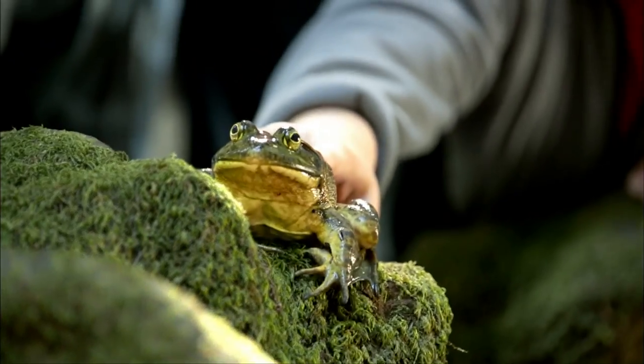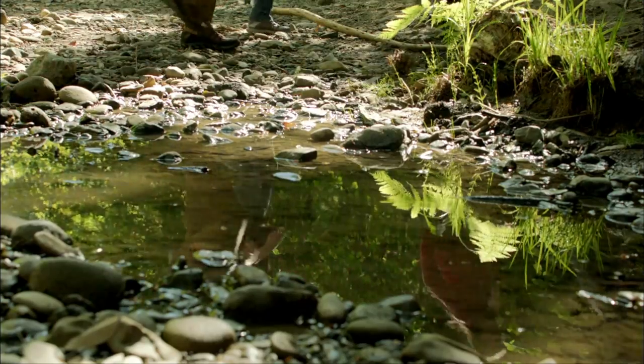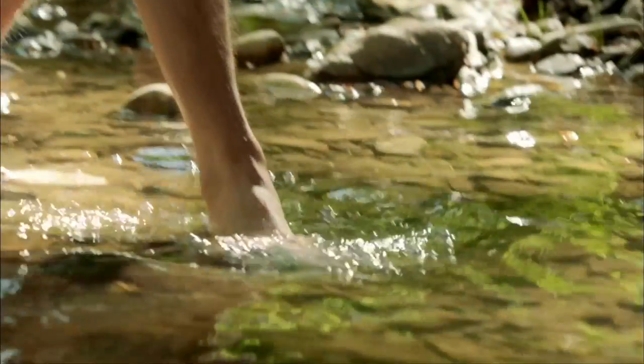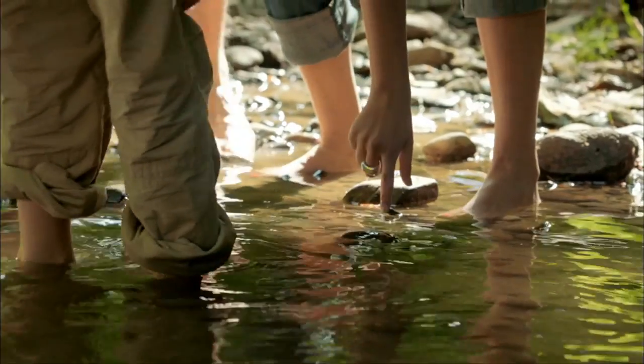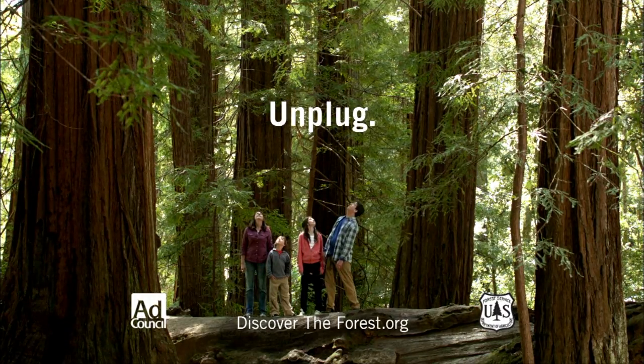Closer to nature can get you closer to your family. Go to discovertheforest.org.